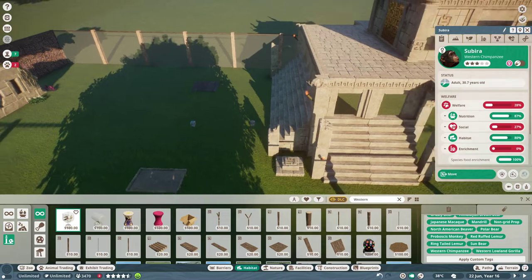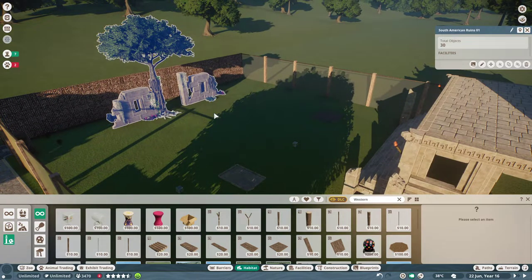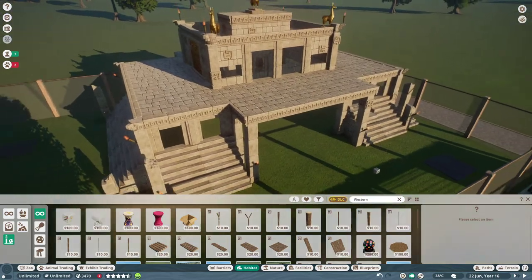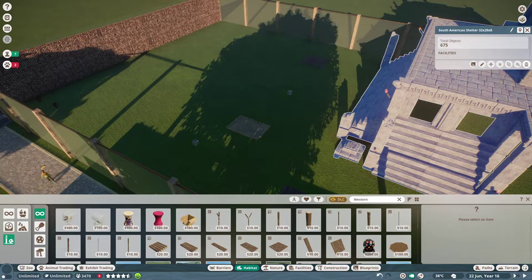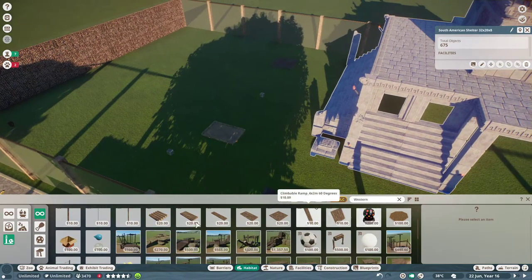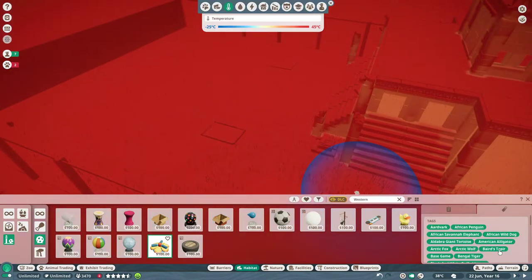See, that's why I think this might be too big. Maybe we'll have to take this out. Because I want to make it to where it's nice and jungly, but I don't know if this is just a huge habitat. It just doesn't... Yeah, we'll just have to... Sprinkler.